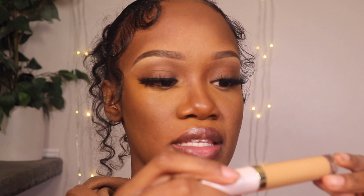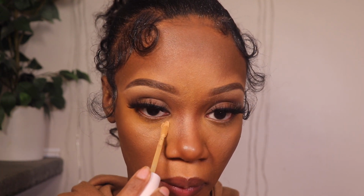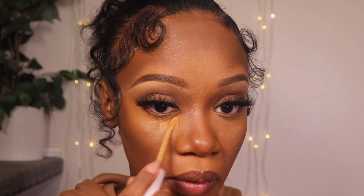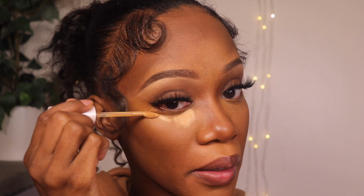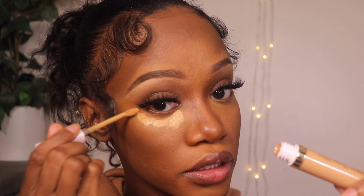My second layer of concealer, I'm going to do the Born This Way. This is the Ethereal Light. I don't know if I'm pronouncing it right, but this concealer is super light coverage. So this is a perfect add-on to your concealer if you want a bright under eye. This shade is Ginger Snap. And this is definitely super light coverage.